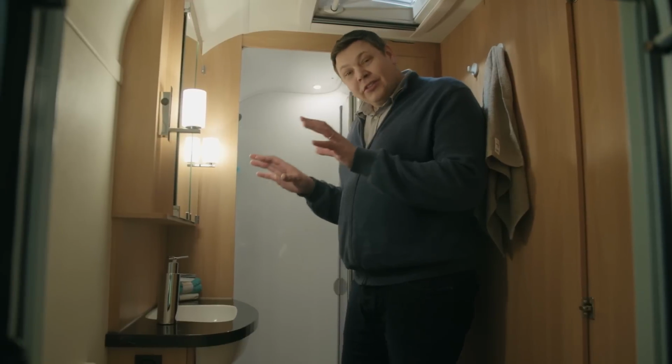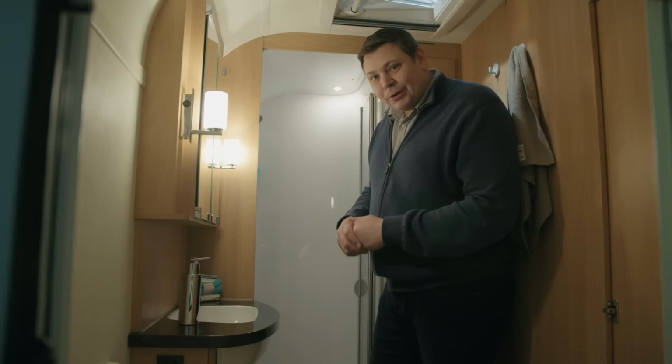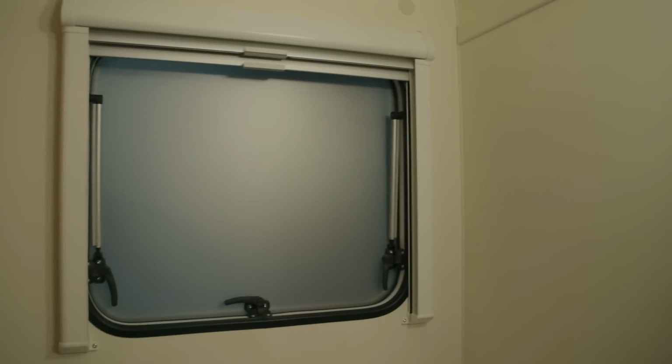Against the back wall there's a really nice vanity unit with a moulded sink, a big mirror with a cabinet behind and another cabinet beneath. Unlike most British vans, this van has a Dometic loo and above it a smoked window.